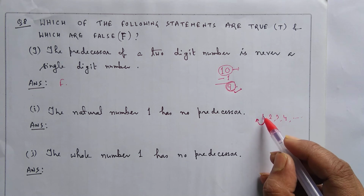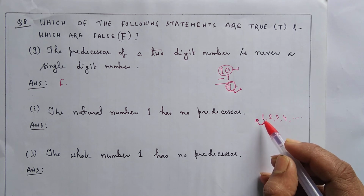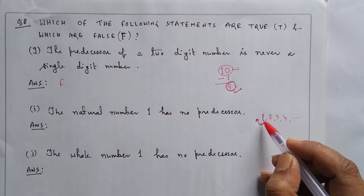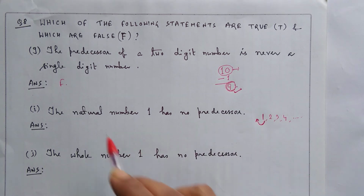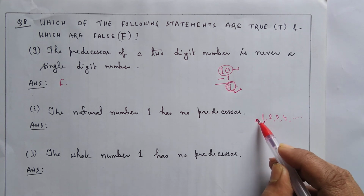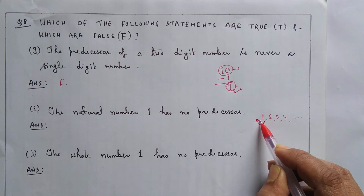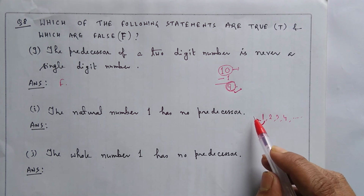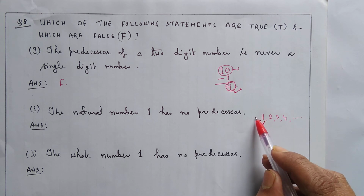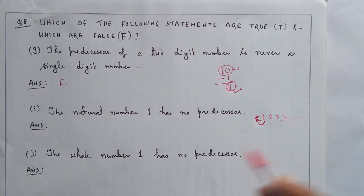Is it clear? Because I repeat once again, predecessor is the number that occurs just before a number. But since the natural numbers start with 1, before 1 there is no other natural number. That is why the statement that the natural number 1 has no predecessor is right, because before 1 we do not find any natural number. Is it okay? So this statement is true.